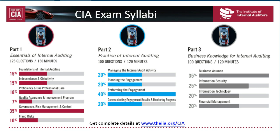Part 1, a lot of this may be familiar to you guys who are already practicing internal audit. Part 1 really is just about, what do you do? The fundamentals of internal audit. What is the objective? What is the role in the organization? The IPPF, the Red Book. This is really what Part 1 is focused on, and you'll see that represented in the percentage breakdown.